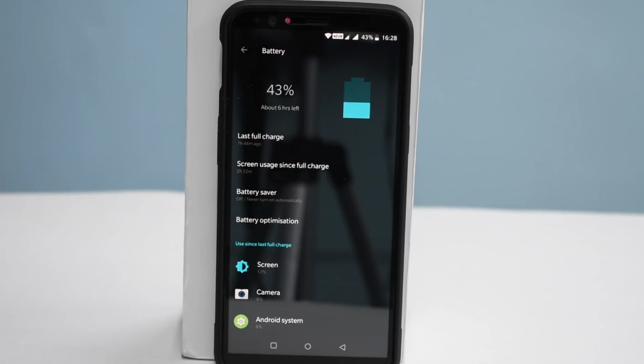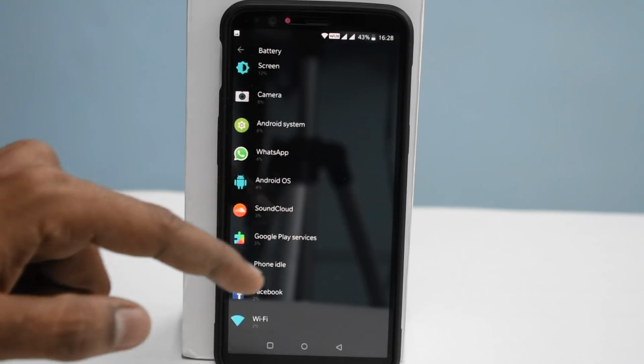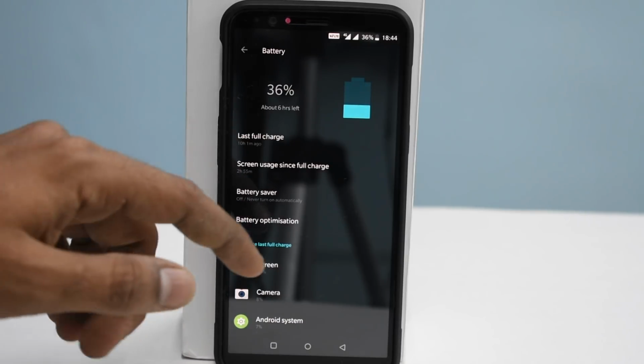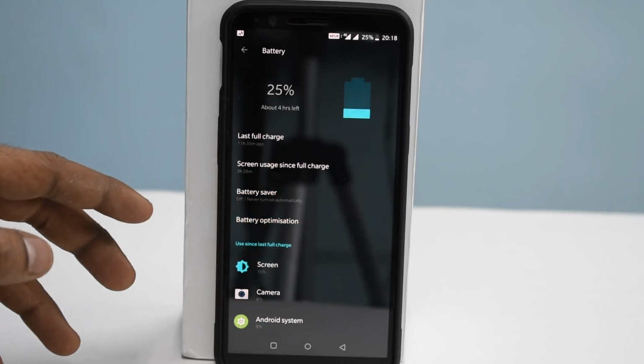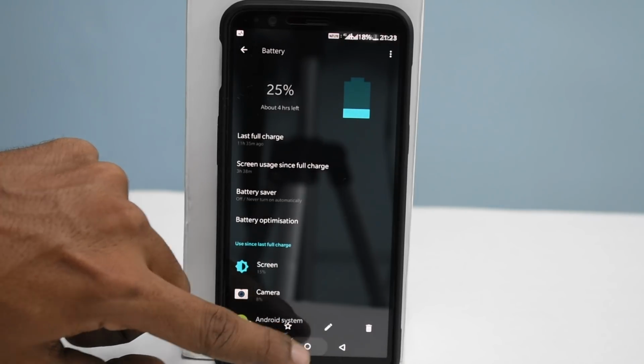Alright, so this was basically the first screenshot. I had charged it 7 hours and 45 minutes back. I had 2 hours and 30 minutes of screen on time, 43% left, so it said 6 hours left, and this is how the graph looks. Nothing spectacular when it compares to Oxygen OS, and then again 36%. 10 hours. There you go.